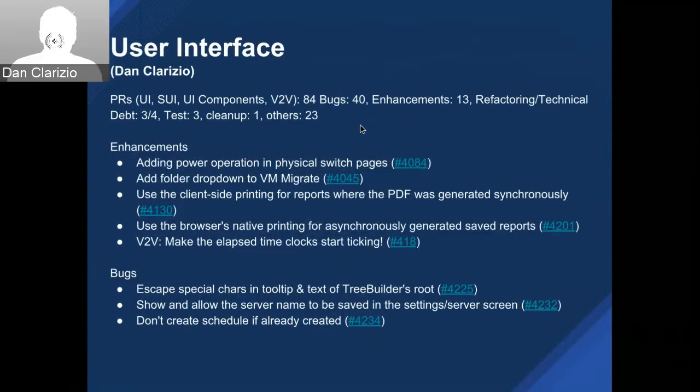Great, thanks. All right, so PR counts again, following the trend of the whole set of repos. We're down a little bit. You can see they're broken out there. Lots of bug fixes, several enhancements, and some other things. In the enhancements area, on the physical switches, you can now do a restart on those. In the VM migrate, at least in VMware, you can choose the folder for the target.